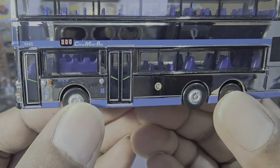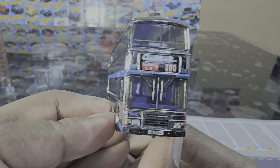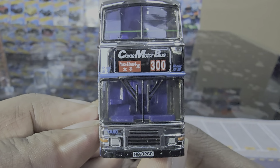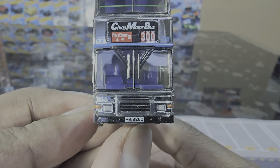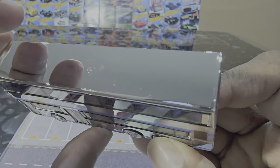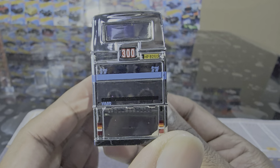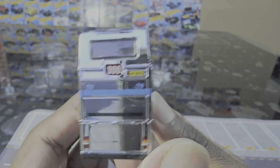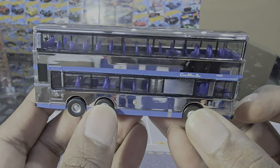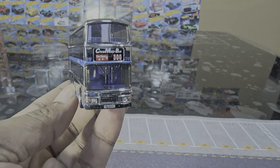China Motor Bus. That's what CMB stands for. Okay, good to know, guys. Route 300, Prince Edward. It's got painted headlights, license plate, wipers on the windscreen. Nothing on the roof. Painted tail lights, blinkers, and reverse lights. It's got the license plate and the route number on the back. Not a lot going on the sides, but I was quite intrigued and mesmerized by this bus. I had to get it, guys.